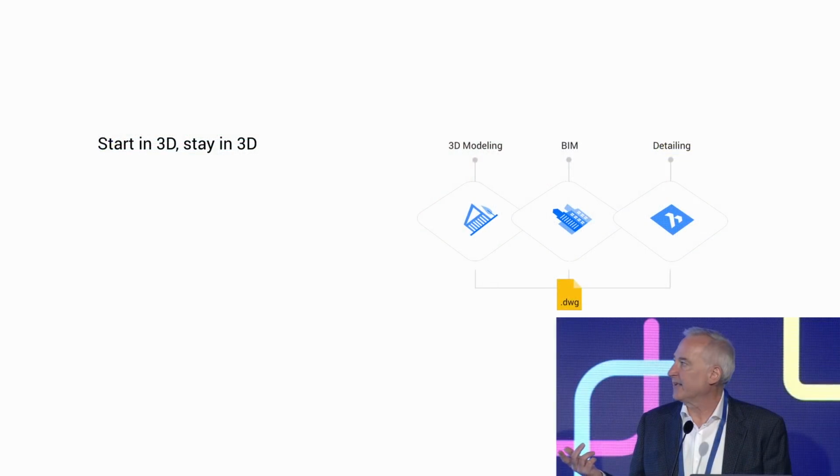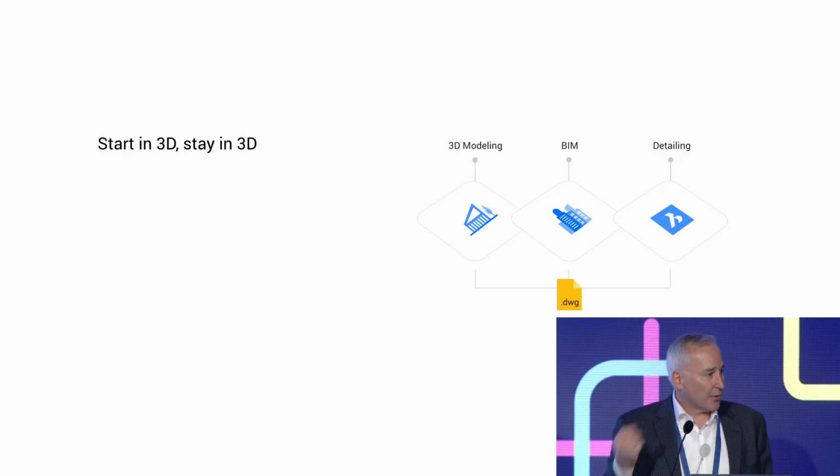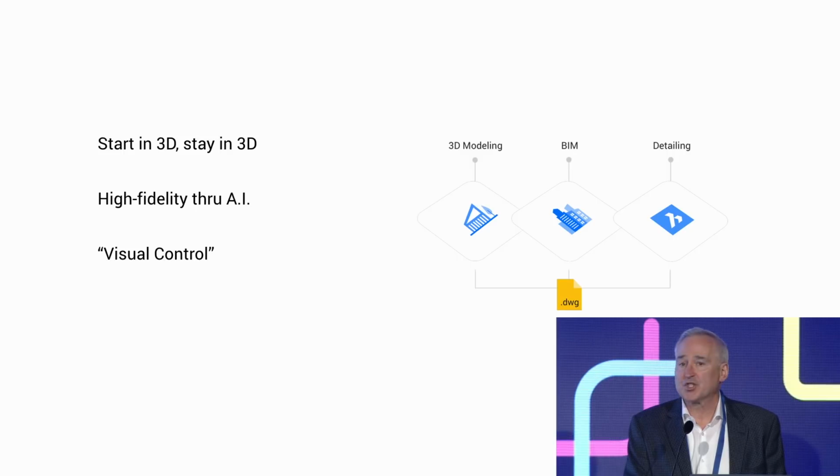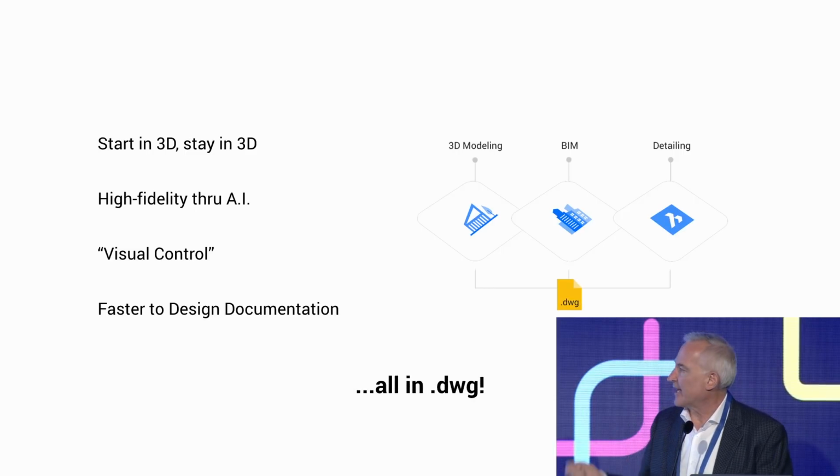With that, guys, show them how we start in 3D, stay in 3D, create 2D drawings and construction documentation all in DWG, high fidelity through AI, visual control, the idea of actually being able to see things in the 3D model that allow you to make design decisions. What a concept. Not something you would normally encounter in a conventional BIM environment. And then the ability to go faster to design documentation, all in the DWG file format.